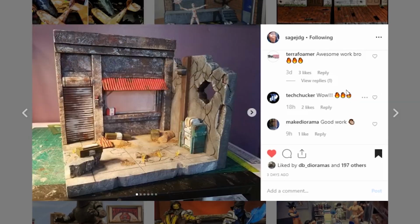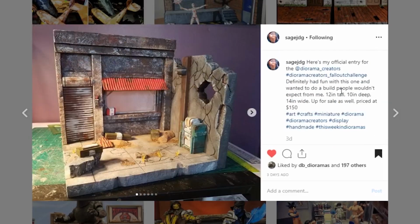This next one is coming from Sage JDG, and this is again for the Diorama Creators Fallout Challenge. This is an awesome piece. The paint is where this thing really steps it up. Look at all of the detail that you've got throughout all of this piece. The paintwork is the showcase here. I mean, yes, the sculpt is also great, but I absolutely love the paint.